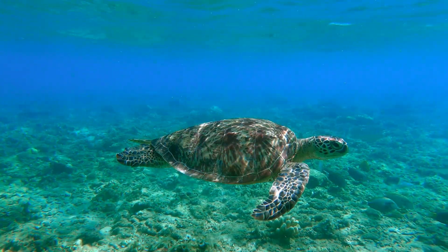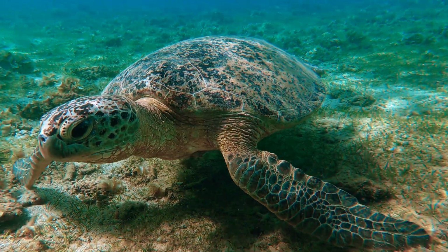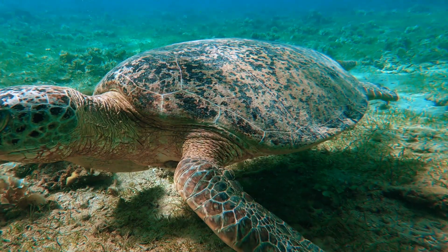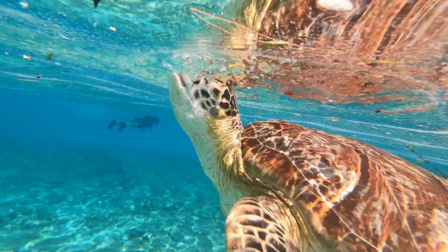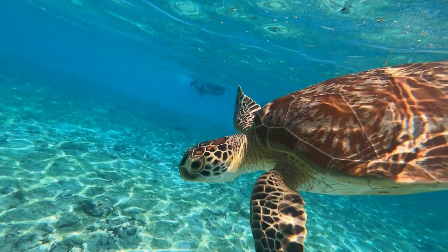Turtles can live in various environments, including land, freshwater, and marine settings. Land turtles typically inhabit dry areas, while aquatic turtles prefer to be near water.